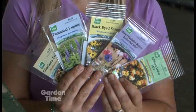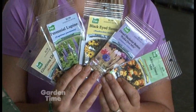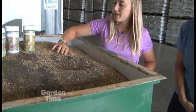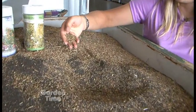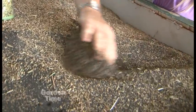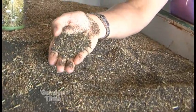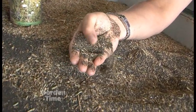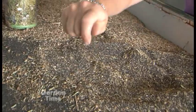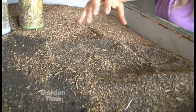Our seeds are harvested here in our fields, and they come in here to our warehouse dirty like this, with lots of pieces of stems and different things in them, and we try to clean everything out and just have the seeds. This seed here is Linaria. It's one of the smallest seeds that we clean. It's just like dust.